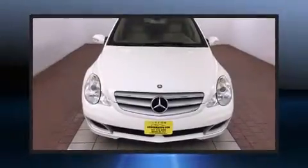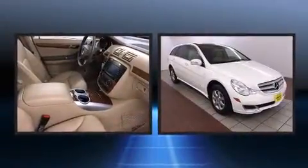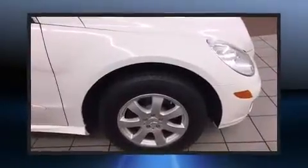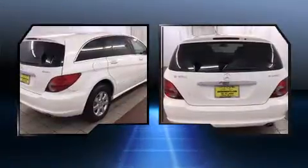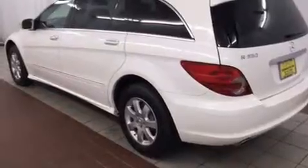Come test drive this 2007 Mercedes-Benz R-Class. With fewer than 50,000 miles on the odometer, this four-door sport utility vehicle prioritizes comfort, safety, and convenience. A 3.5-liter V6 engine pairs with a sophisticated 7-speed automatic transmission. And for added security, dynamic stability control supplements the drivetrain.